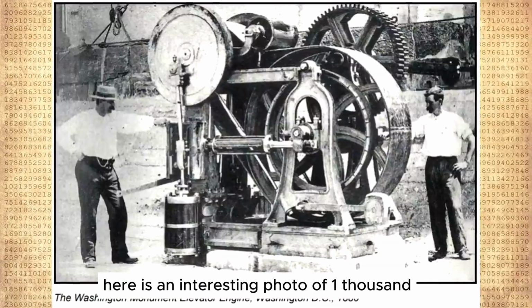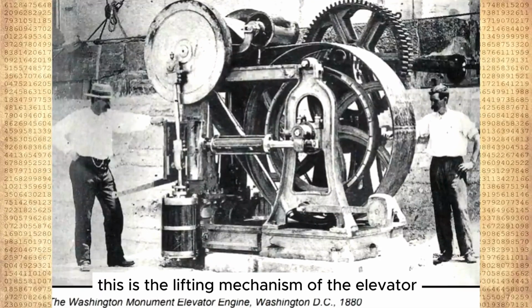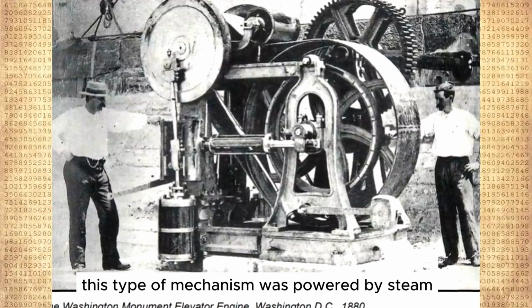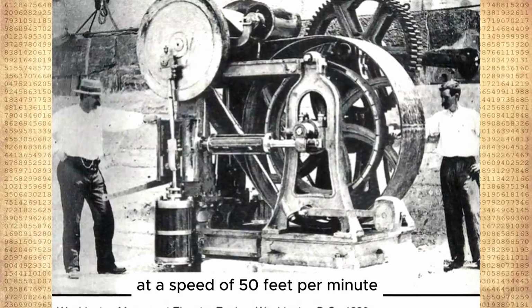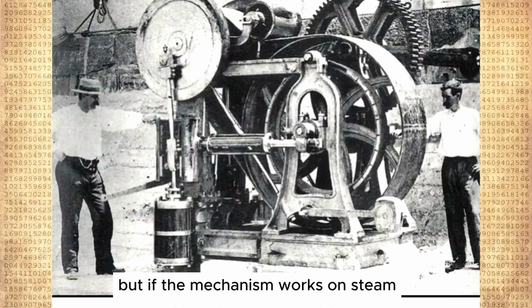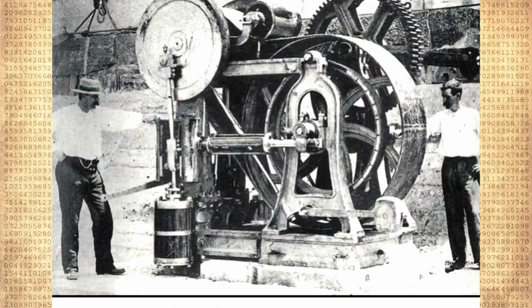Here is an interesting photo of 1880th year. This is the lifting mechanism of the elevator, which moves inside the monument. This type of mechanism was powered by steam and could lift 4 tons of cargo at a speed of 50 feet per minute. But if the mechanism works on steam, then where is the steam boiler itself? Or did this mechanism work on a different energy?